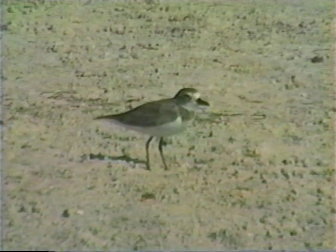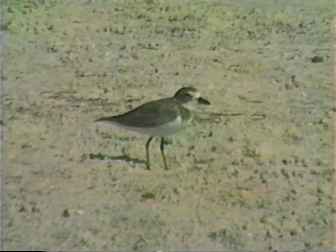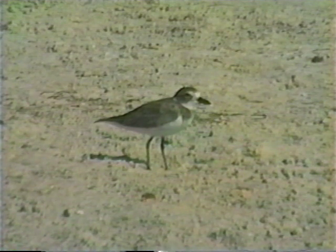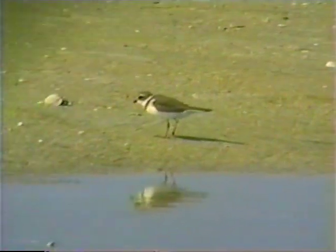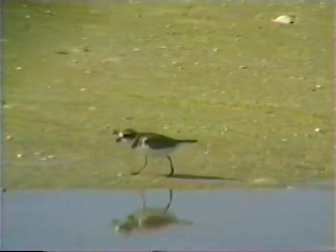The Wilson's plover is very similar in color to the common semi-palmated plover. The bill is larger, and the legs have a dull pink color. They have been seen with other plovers on the causeway. The semi-palmated plover is the most common plover on Sanibel. It is seen near the dike in Ding Darling, on the Causeway Islands, and on islands in the bay.